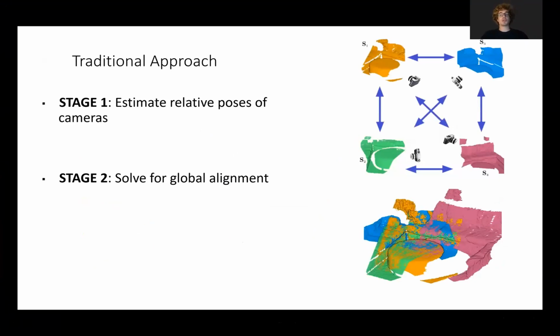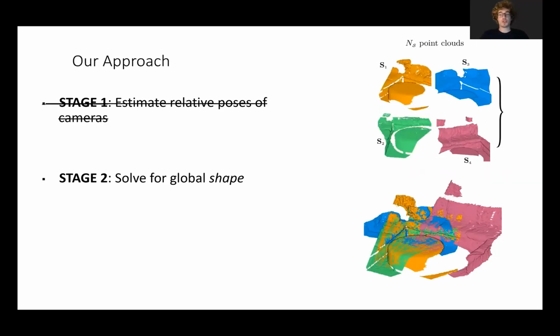The traditional approach to solve this problem is split into two stages. The first stage is to estimate the relative poses of the cameras with each other. And the second stage is to then solve for some global alignment of all of these 2D scans in some global frame, essentially gluing them all together into the 3D object. Our approach is to completely circumvent this erroneous and expensive first stage and just solve for some global shape that agrees geometrically with all of the data given by the partial views.